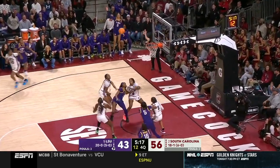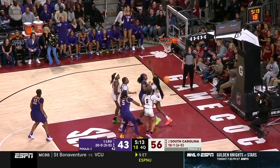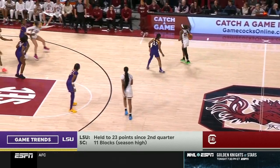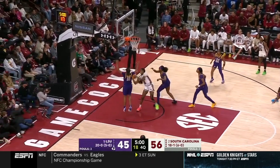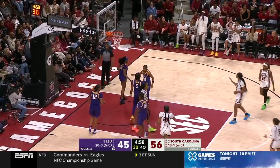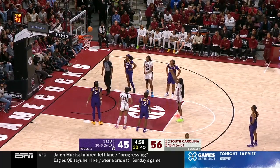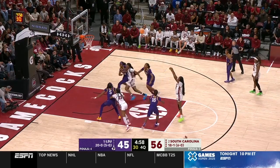Williams, in and out. She'll get it back from 15. And finally, a field goal. Nobody blows you away in terms of their total points per game production. 11 blocks. The defense has been on point. Late whistle. Edwards back to the line. How hard that pass was. Joyce Edwards. Post players love a guard who can make a post entry pass.